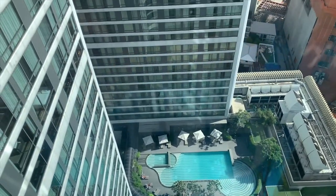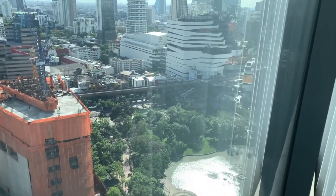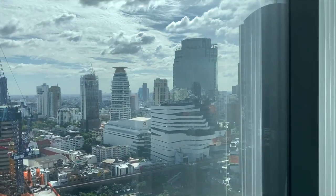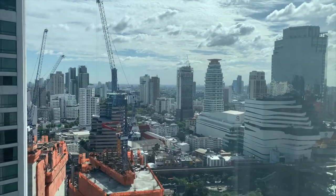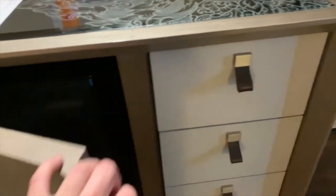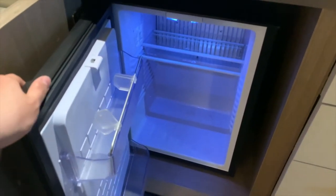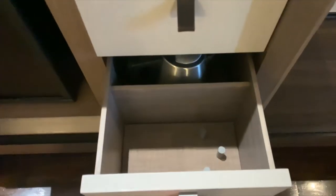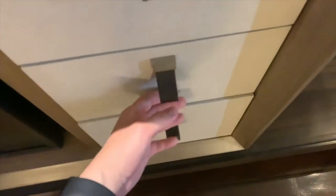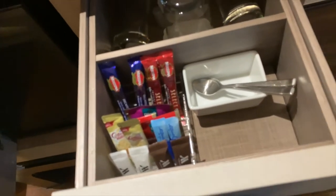Looking outside here, I'm at the higher floor of the hotel. There's a swimming pool. It is very nice here. There's a view of Bangkok with a park view as well, and the shopping mall that I usually go to during my outings. It's very sunny here. So let's walk back. We have the fridge so that I can keep foods and medications that are required to be refrigerated. We have the kettle, the glasses as well, and here is the coffee.